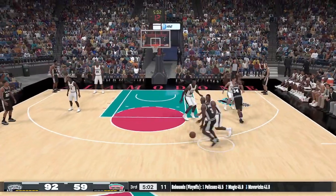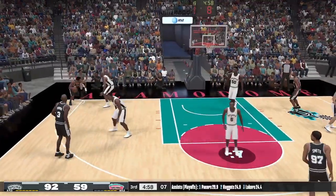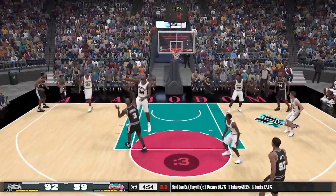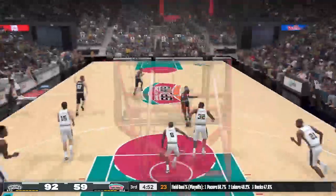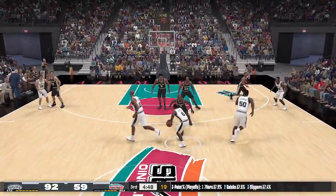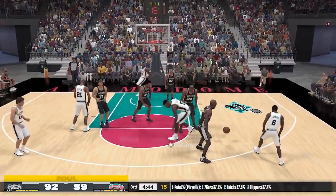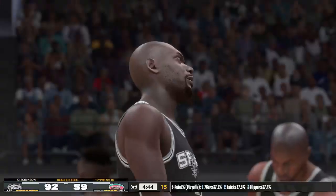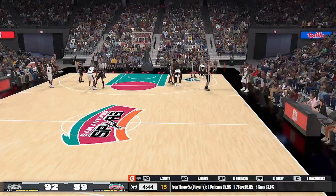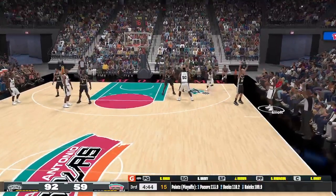They set the screen. Robinson passes to Ori. The 17-footer. Robinson misses. Now, here's Johnson. At the elbow, it's Robinson. Spurs foul. And the Spurs making a change here. Jackson's checked in. Brown is checked in for the Spurs. Substitution. Udrih comes in for Smith.